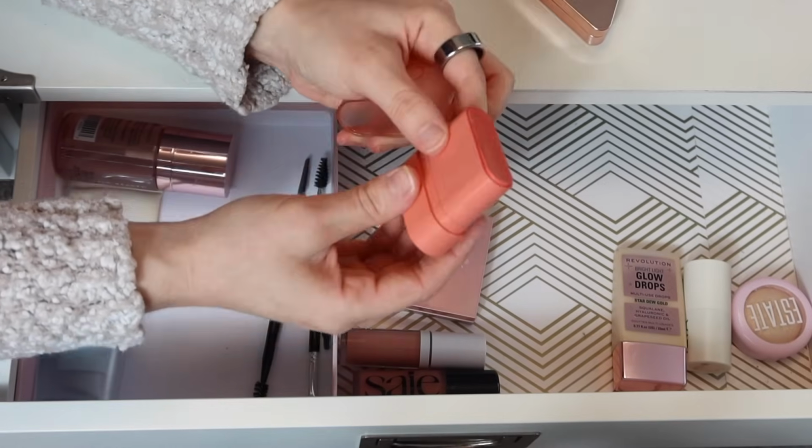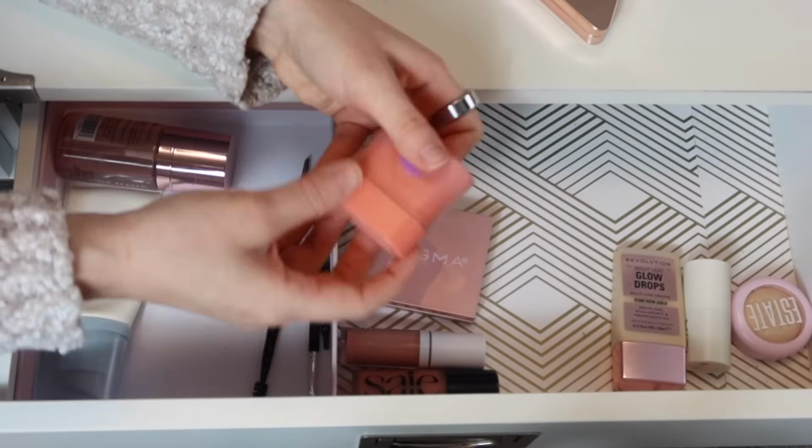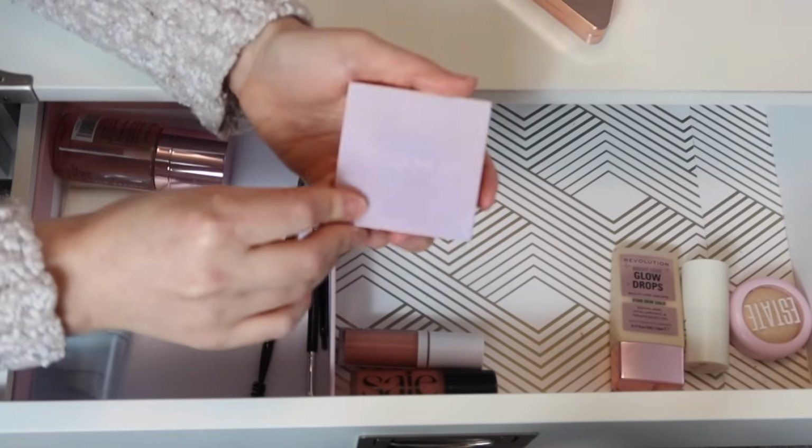Really pretty bright peachy coral shade. I like this, but it's not a love, you know, it's just okay. Something about it just doesn't really speak to me. Then this one I really like.